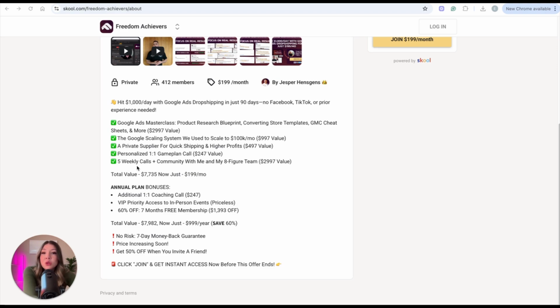Everything's focused on teaching you how to pick the right products, set up a store that converts, and also learn how to use Google Ads the way Jesper did, which sounds nice, but also it's a lot to take in, especially if you've never run a business before or used Google Ads in your life. And though he says it's very beginner friendly, you're still gonna have to understand things like bidding, return on ad spend, conversion tracking, keyword groupings, and all of that technical stuff.